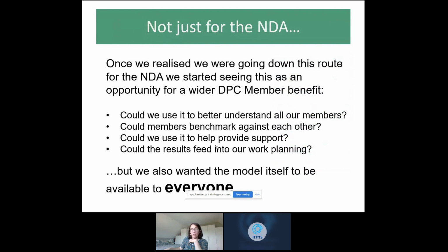So thinking about what briefing day we should hold next, or what publication we should put out, so we could target areas where we felt people needed more help. But we also clearly wanted this model to be available for everyone, not just the NDA, not just our members.